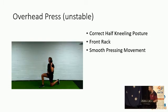This is another one, again, for me with Ryan, but all my athletes, I think this is a great exercise. And all we're doing is a standard overhead press, but now with a kettlebell inverted. It looks a bit silly, and sometimes these exercises do look a bit crazy, a bit circus sideshow-ish.